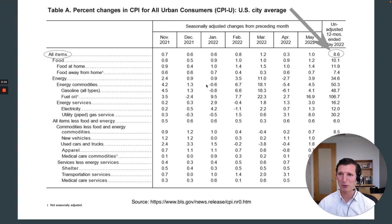Man, inflation is running red hot. Hey everyone, it's John Chapman with a short video looking at the recent consumer price index chart showing an 8.6% year over year inflation. We haven't had inflation like this in decades, especially a staggering 100% increase year over year in fuel and energy costs.